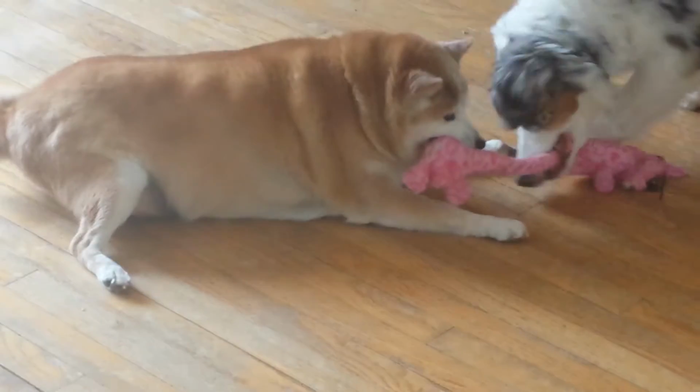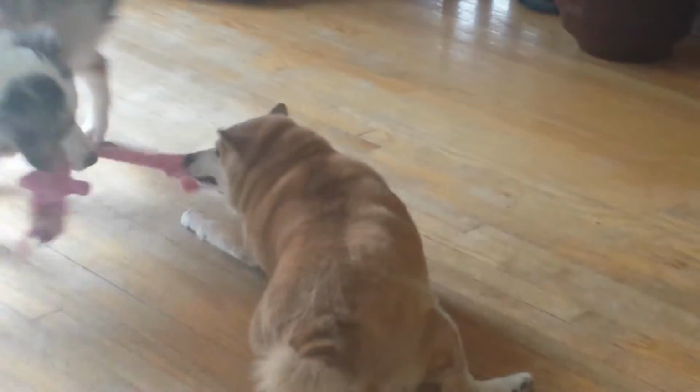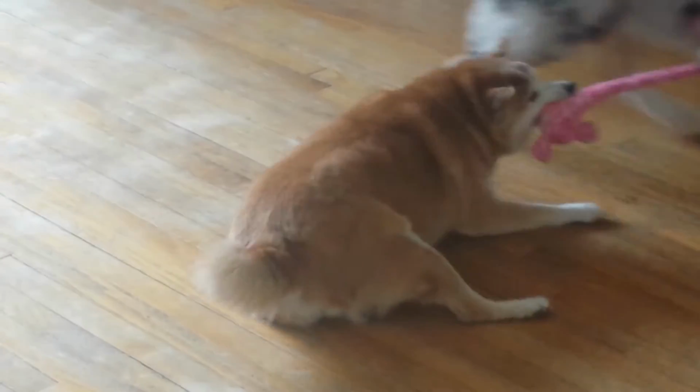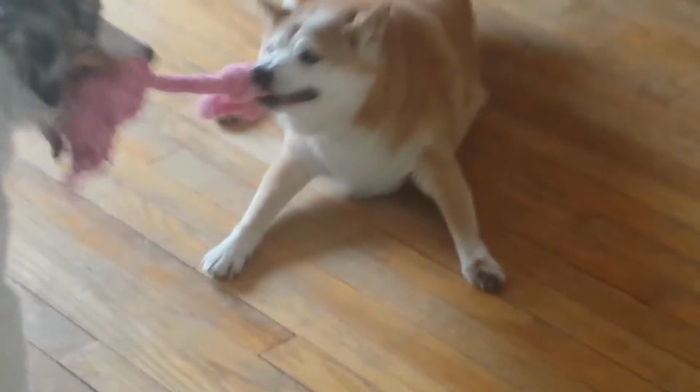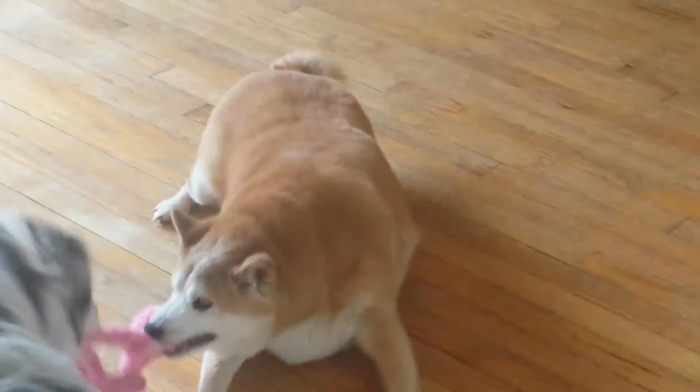You see? Still. Oh my God, this is going to go on and on, huh? See? You can see that callus on his left front leg. Ties up. Here comes the growling.